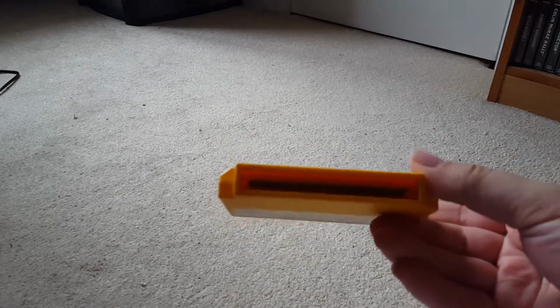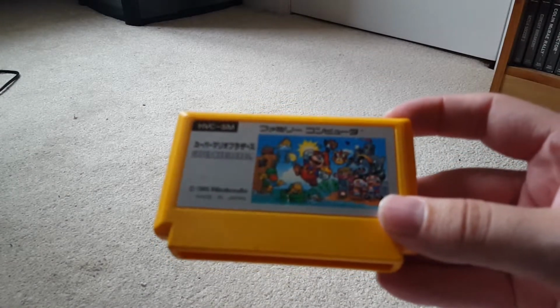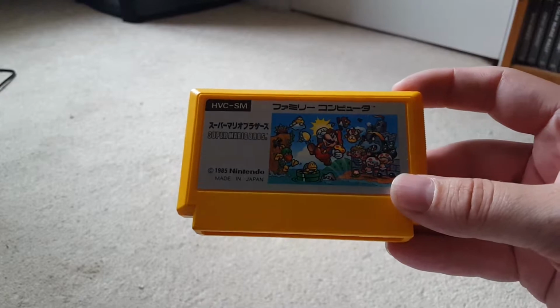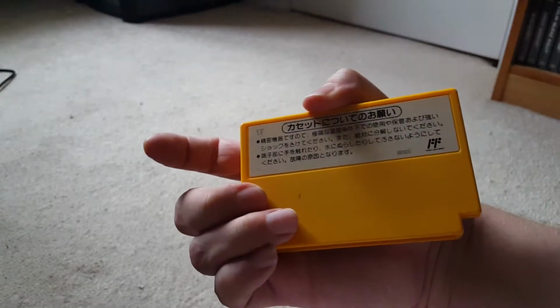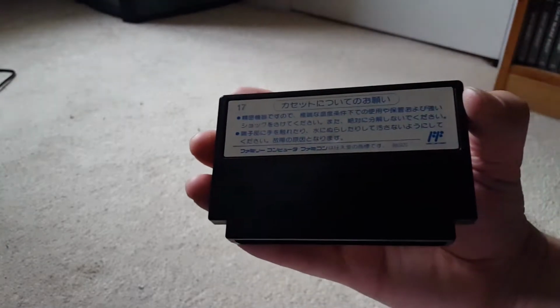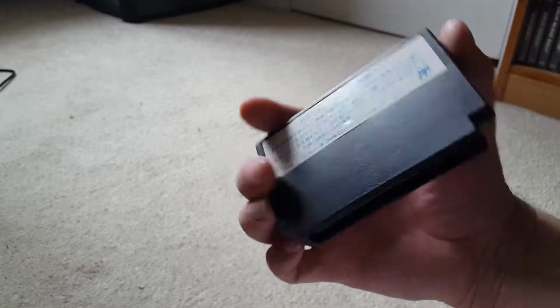Okay, here is a Nintendo Famicom cartridge. It's the original Super Mario Brothers, which I've already got on the NES with Duck Hunt as well. Just trying to get it to focus. There we go. So yeah, got that. I've also got Tetris. As you know, I've already got that for the NES, although this Famicom version is a bit different.